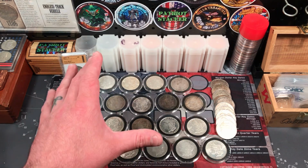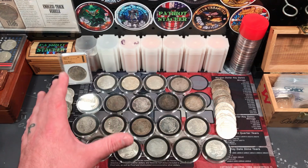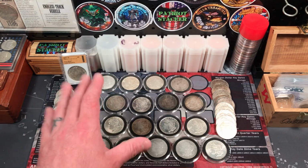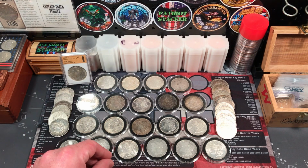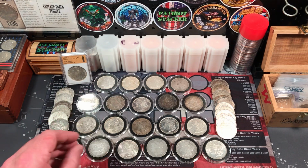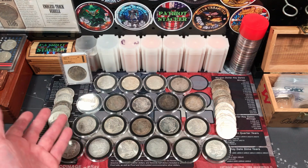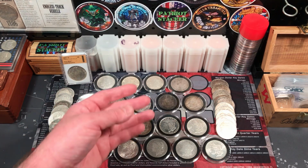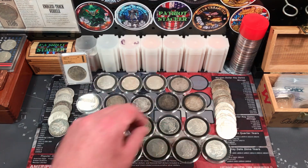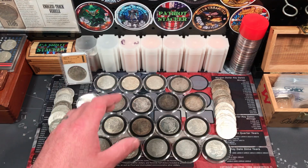So I just wanted to show off my collection of Morgan silver dollars. I don't have a crazy amount. I actually only have, I think, 37, 38, something like that. Just under 40 Morgan dollars. And I just think they're awesome. I got some pretty cool ones that I'm really proud to have in my stack, and then some pretty generic, common ones. Some are all beat up and some are brilliant uncirculated or almost uncirculated. And I'm just happy to have any kind of Morgan dollar.